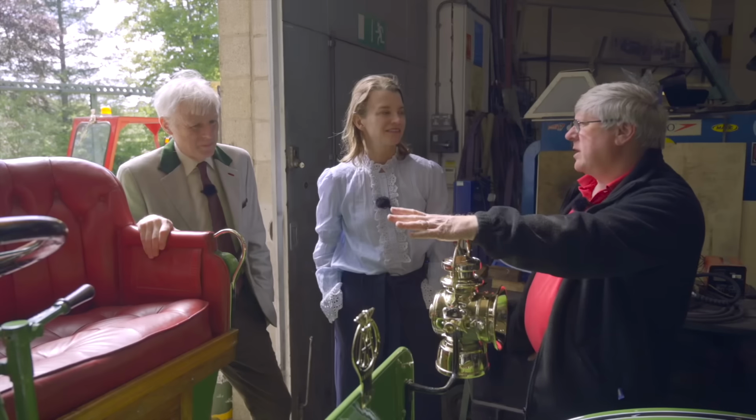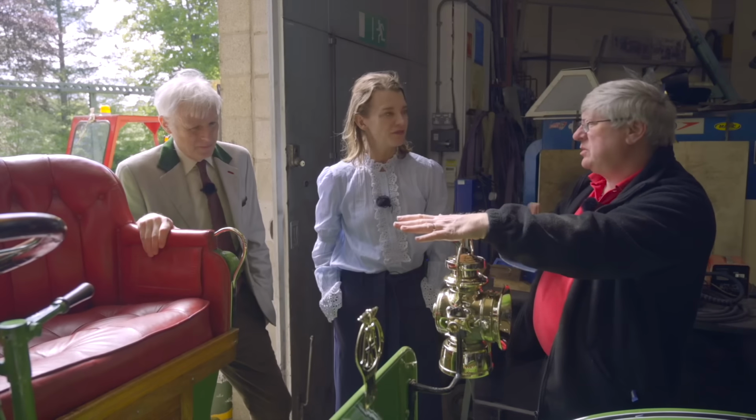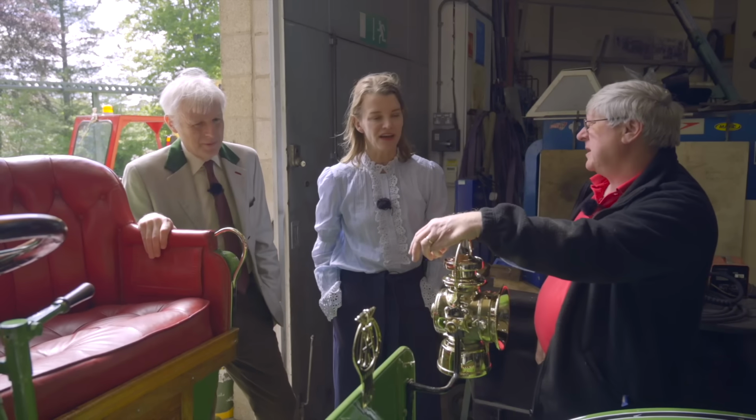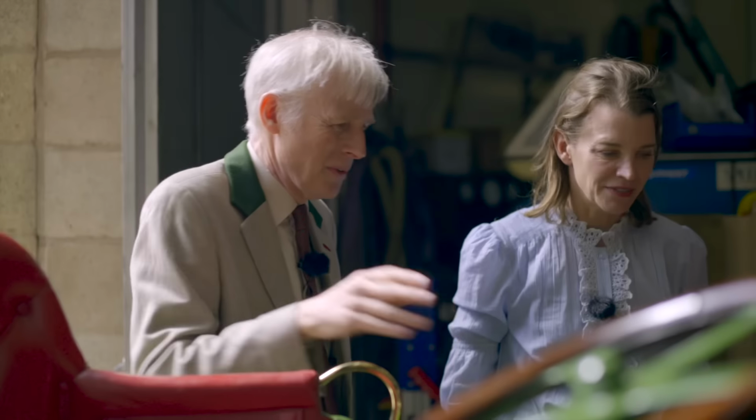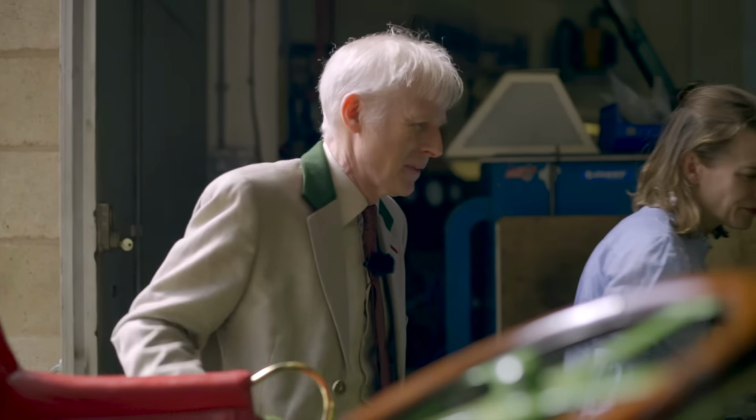How fast does this car go? I think flat out we're looking about 30 to 35 mile an hour, but it's quite comfortable at 30. Okay. So 25 to 30. I have to say, that's faster than I thought you were going to say. Yeah, it's only a little engine. Come and have a look under the bonnet. Yes, Ian's been getting it ready.